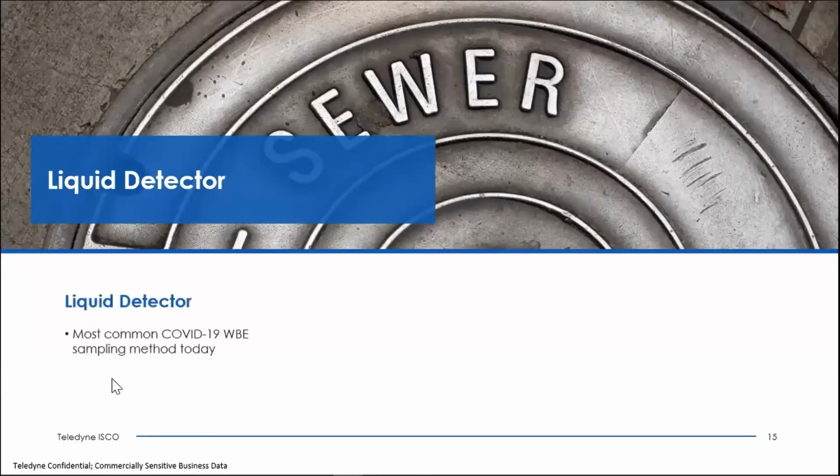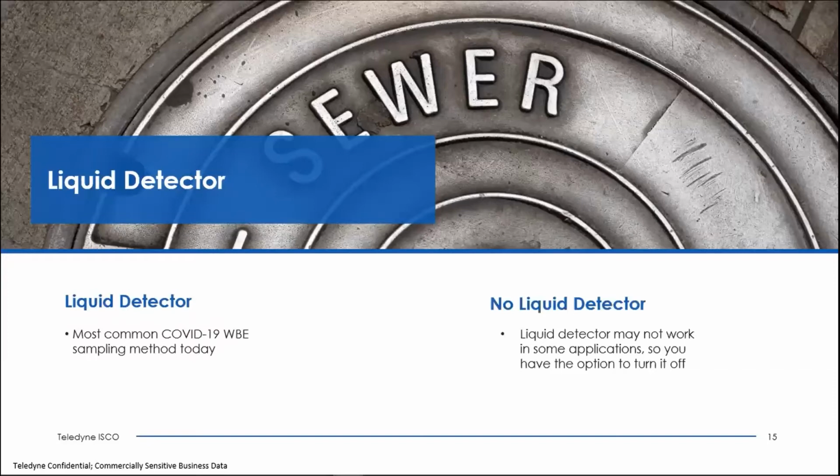Most compliance samplings, I think, use the liquid detector. That way you get a good, accurate volume every single time. In some applications, the liquid detector just won't work or doesn't work right, so there is always the option to turn it off. When you turn off the liquid detector, it bases the sampling routine on the number of pump counts. Basically, it says, okay, I have a 25-foot suction line and I want 500 mL, so it knows it has to pump forward so long to get the 500 mL, according to the suction line length.